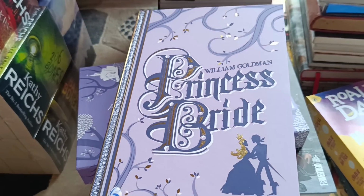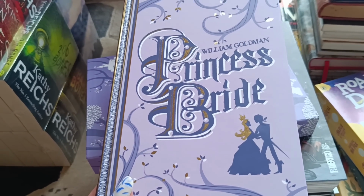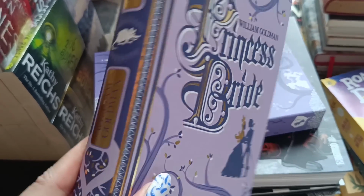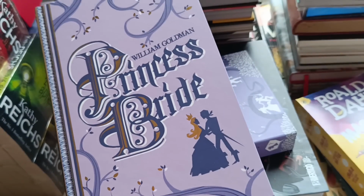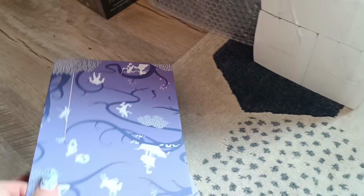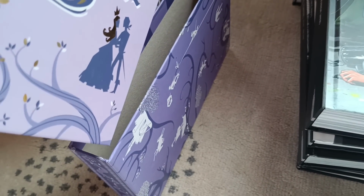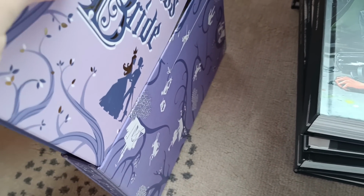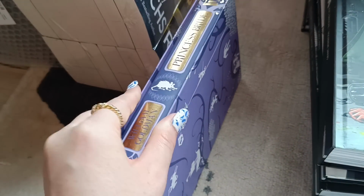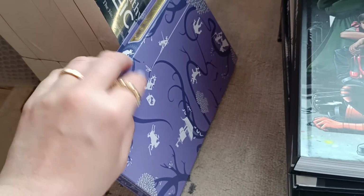I'll definitely keep it though, because I'm sure my daughter would love to read this when she's a bit older. She's maybe a bit young. I don't know. We'll see. She's definitely not seen the film yet, I don't think. So yeah, definitely a keeper, but am I going to read it? Probably not, but hopefully my daughter will, so it's not wasted. I don't even know if I bought that or if my partner bought that for me. I don't remember.